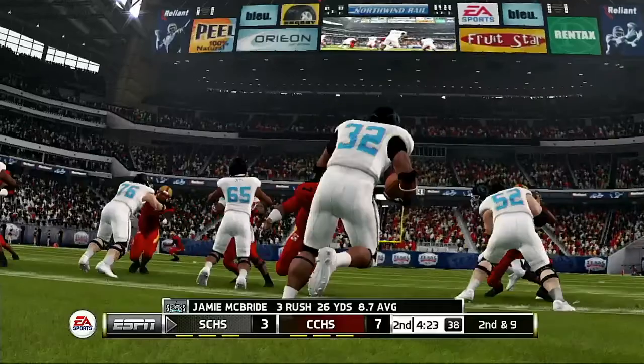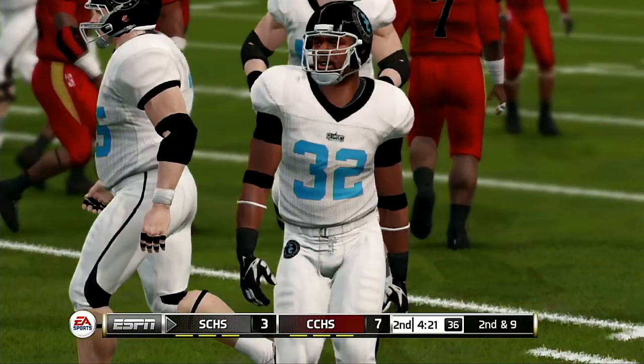Gain of a yard for the tailback. Boy, the senior linebacker's experience really showed on that run. He sniffed it out perfectly and made the tackle.